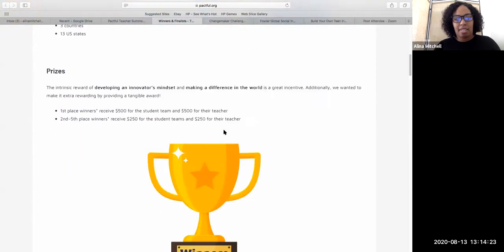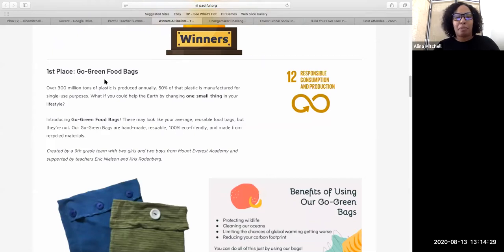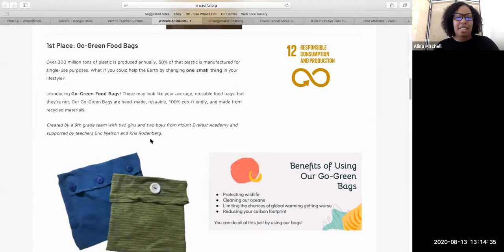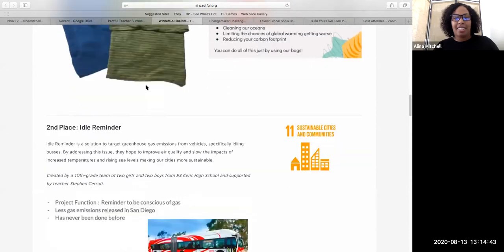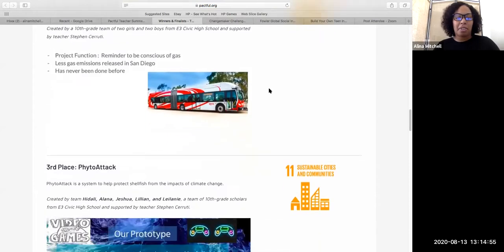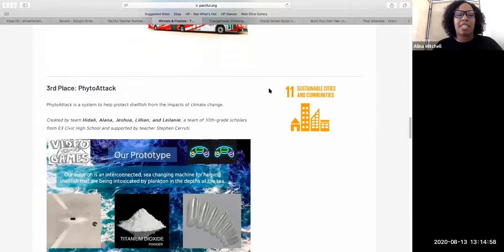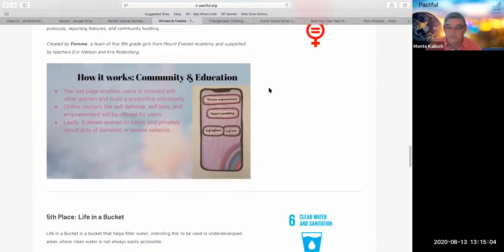You'll notice here we have prizes, and then we have our first place winner, Go Green Food Bags. We have a summary here. We share information about the team and the teacher, and we showcase the global goal and then the actual product, as you see. Then keep going down. We have our second place winner, Idle Reminder, with the same summation, picture, the idea that they proposed, and their global goal. Oh, we have the third place. I think I mentioned just the first and second, but we do have third as well. And so you can see fourth and fifth.